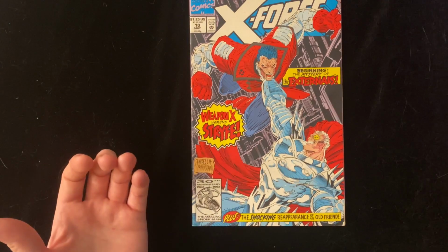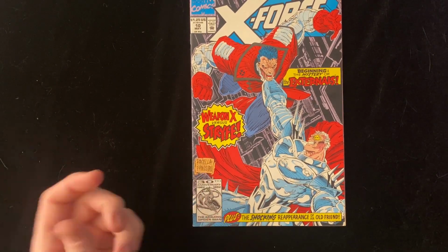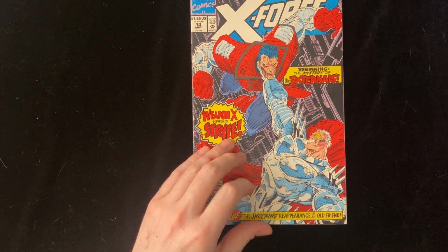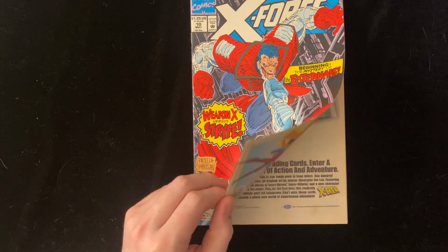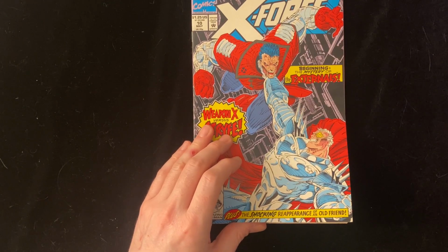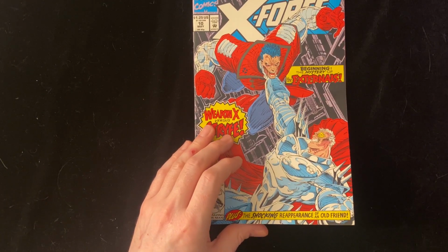So Mark Pacella, Dan Panosian. Now, Dan Panosian had been in, we've looked at some of his very early 90s inking work. He was doing backups in Captain America in like 1991. So he was coming up the hard way before he started working with Rob Liefeld and doing Prophet, which I think is the book that really put him on the map.